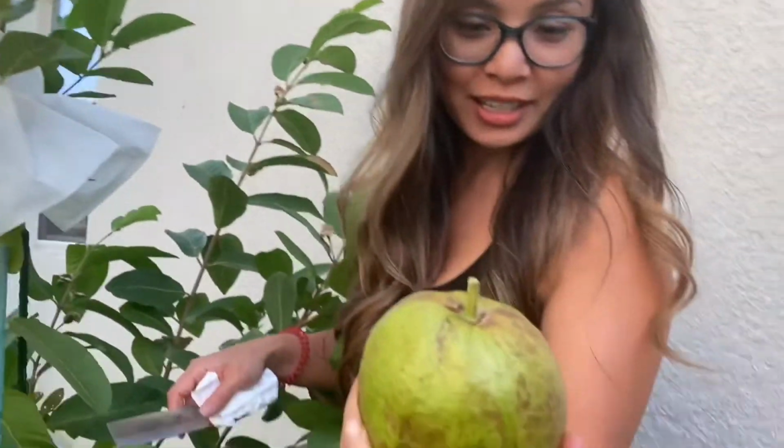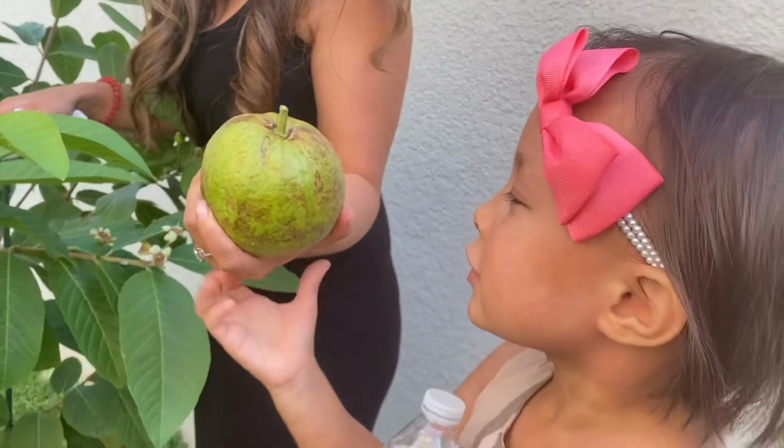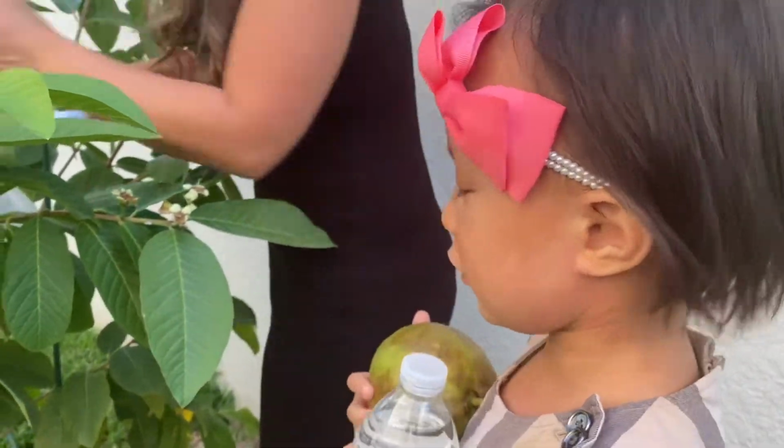Look, Jocelyn, how big it is. Can you hold it? It's giant. Hold one. I'm going to try to hold one. Can I try holding it? I'm going to pick Jocelyn's fruit.